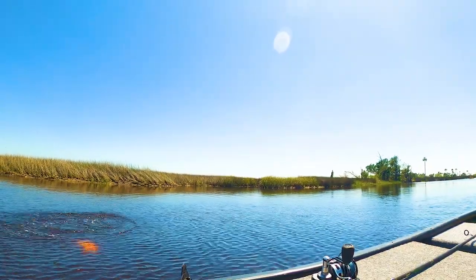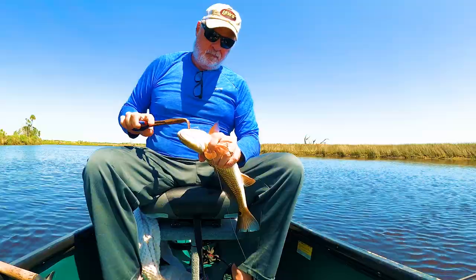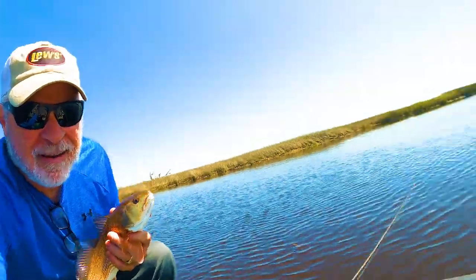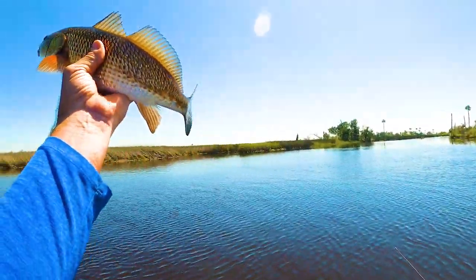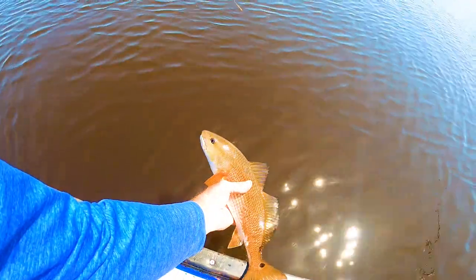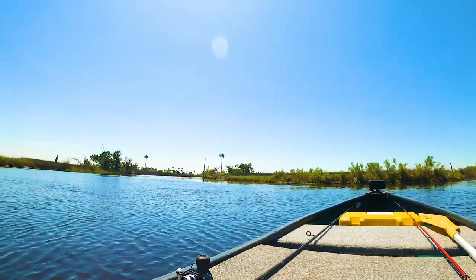Oh, nice redfish. Nice redfish, about 18 inches. He's a really bright gold, bright copper. Off you go. Awesome.